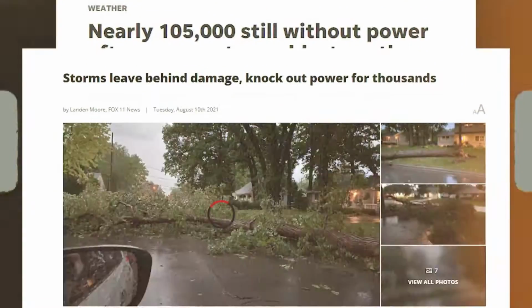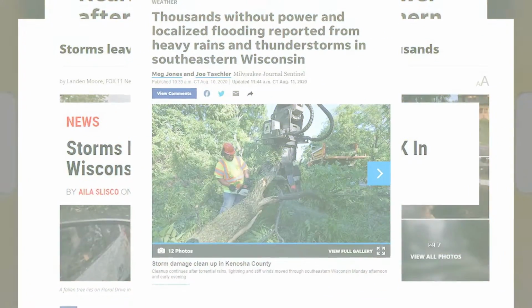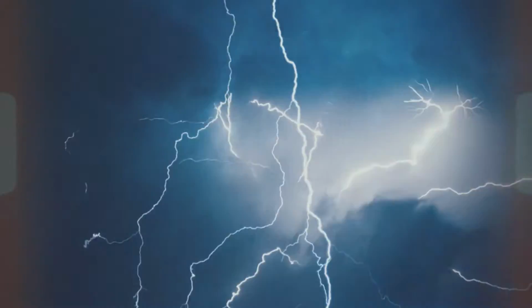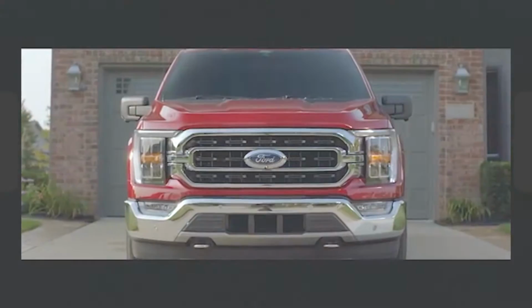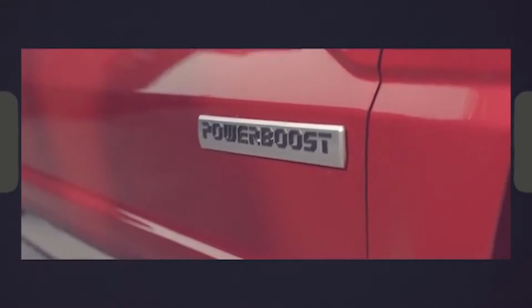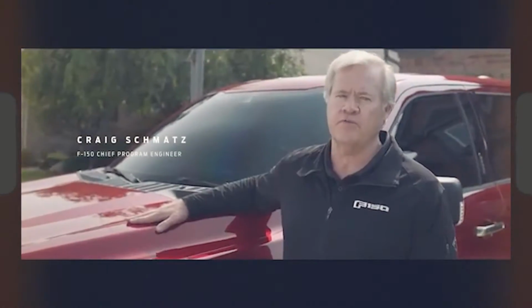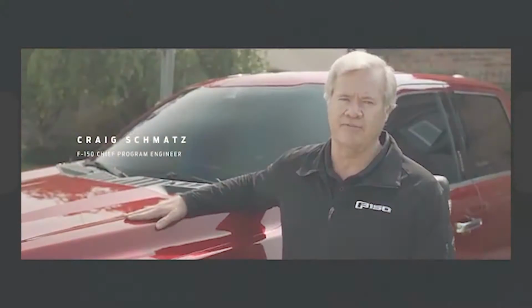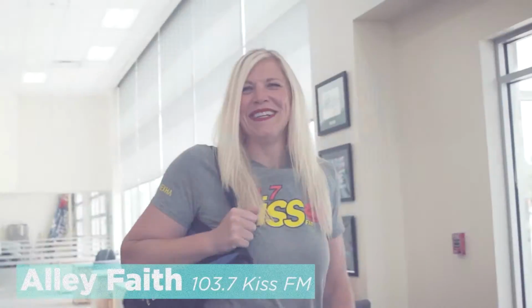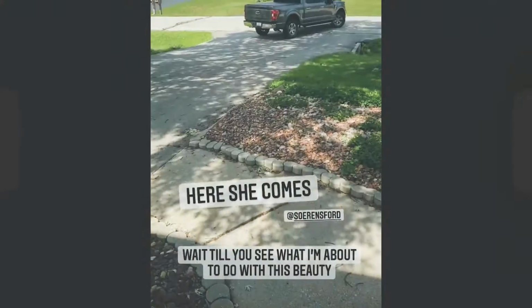Recent storms came through southeastern Wisconsin and took out power for thousands. And we knew we needed to help, but how? This is the all-new 21 model year F-150 Power Boost Hybrid, Ford's first full hybrid truck. And it also has an onboard generator. So we brought one to our friend Allie Faith from 103.7 KISS FM.